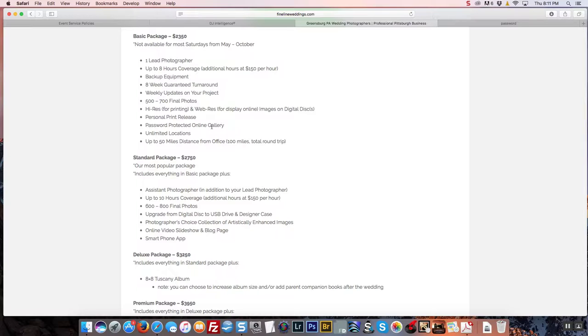The other nice feature of the online gallery, so as you are sharing it with friends and family members, not only can they go in and see the day, but if there's a particular photo that they want to get a print of, they can actually click on a photo and order a print. So maybe it's a family photo, or maybe we captured a nice moment of a couple from your wedding on the dance floor, and they really like it and they want to buy themselves a print. They can go ahead and do that from your gallery without having to bother you.